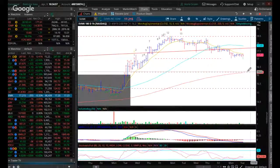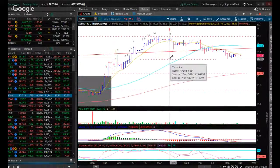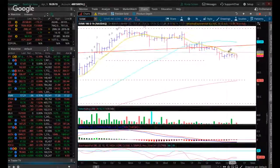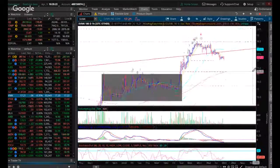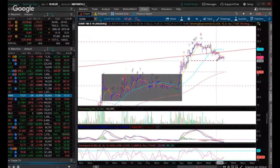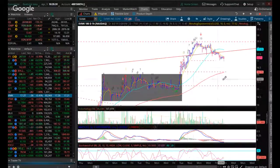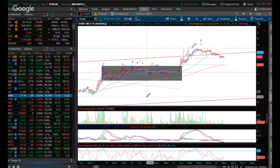That's going to coincide with the 200, but I think this is also a place to watch out for. If you haven't taken any profits yet and you just want to book some decent profit, below 17 bucks could be a stop loss. Right here, this is a good support area. So if you haven't taken any profits, and you should, at the very least, this could be a half or a third of whatever you have that you want to get rid of, and you can maintain other support areas and raise the stop loss for the rest of your shares.